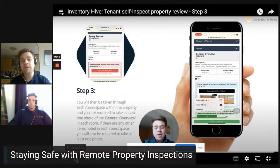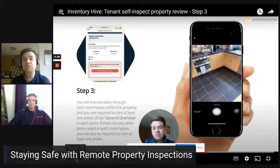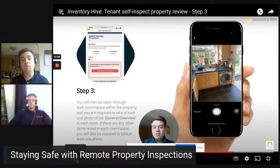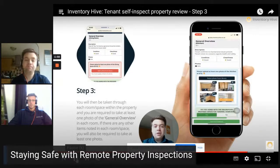In this example, you can see on the screen, the tenant is going to show that the light's working as well, so they've turned the light on. It's good to get a photograph from each corner of the room, one of the ceiling, one of the floor as well. It just helps put more evidence into the report and supports the written description as well.